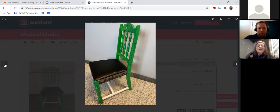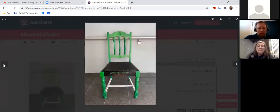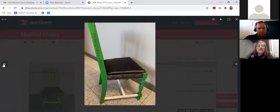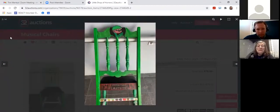And on the back of the chair is Audrey, the plant. There's a little face of Audrey, and the wording of, I can't remember his name, Mushnik's Flower Shop, and some little motifs of little plants, and by the way, blood running down along the sides around the flower shop. So this is definitely a piece of memorabilia if you're familiar with that show or movie.